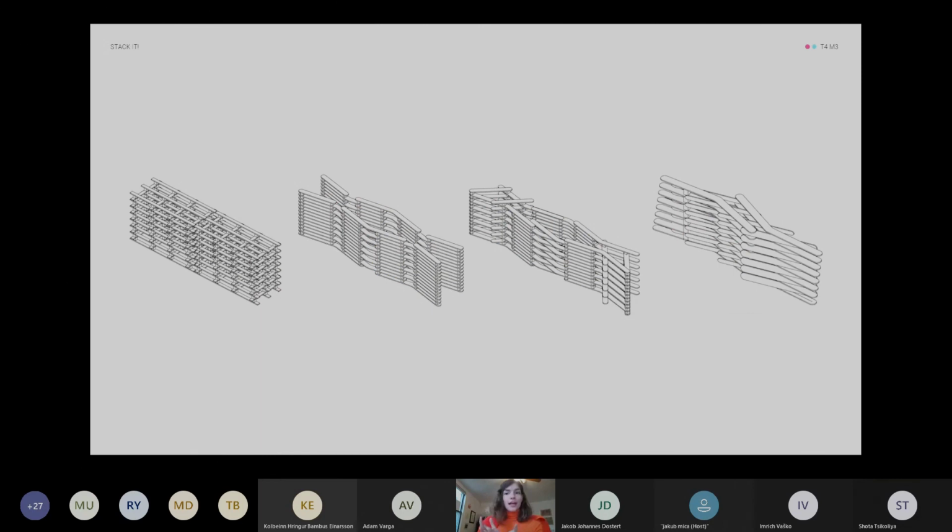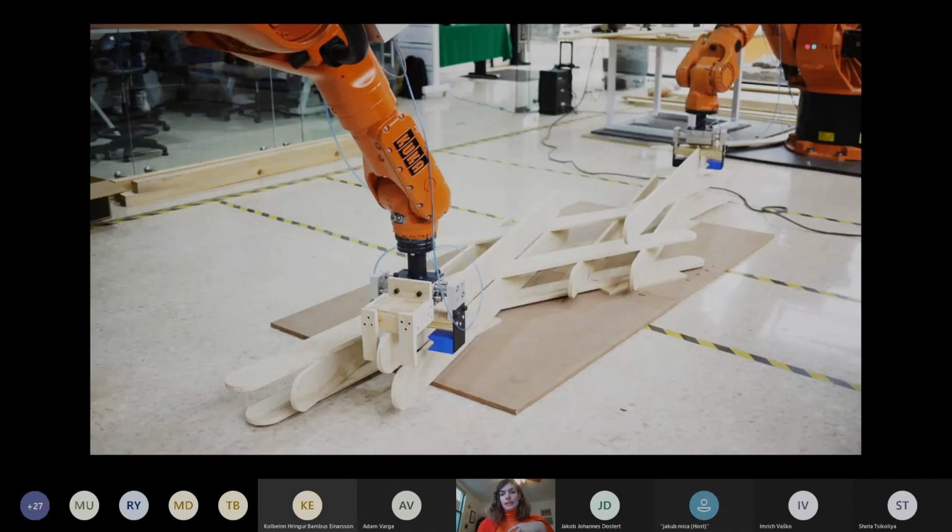We did a series of designs where we started exploring the design space of this specific setup that they had in the lab, which was actually pretty limited because the workspaces of the robots did not overlap. And the final design consists of two different modules, a straight and an angled piece. It's a very easy and straightforward system.